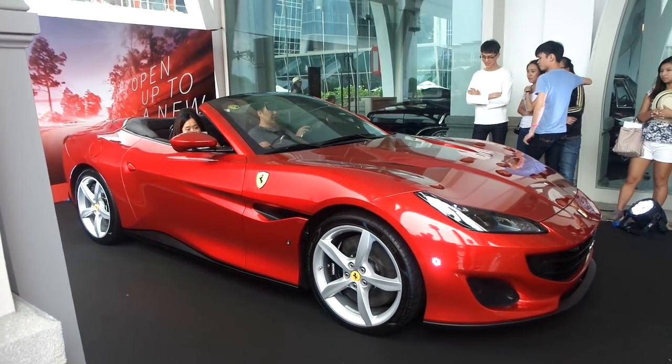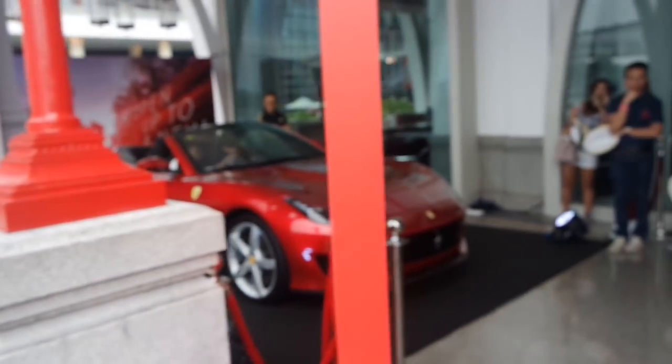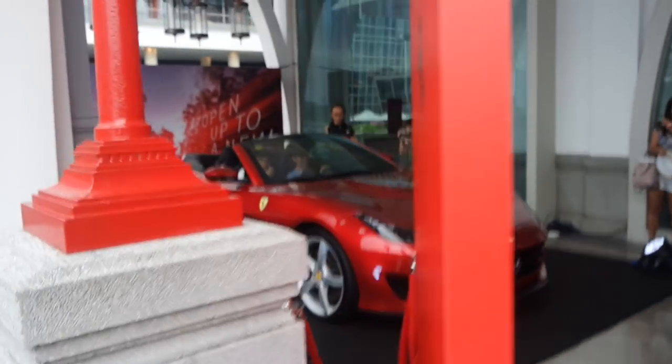Okay, apparently there's a queue forming for the Portofino, where Ferrari has allowed some people to actually sit in the car. Pretty cool. I hope you guys will be happy.